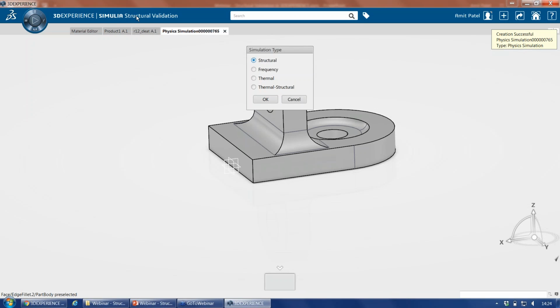So now, the first thing that's displayed as I enter the structural validation workbench app is what type of simulation I want to perform. Is it structural, frequency, thermal? I'll be showing you how to perform the structural and frequency cases in this webinar. So let's start off with structural. Press OK.